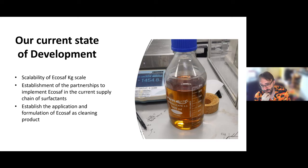And we've actually done this. We've made kilos of it. We haven't quite gotten to ton scale, but we've made kilos of it in order to supply it to different partners for testing, and we've been working with some very large-scale personal care product companies in order to figure out if they can drop this into their existing formulations. But this whole idea came out of trying to figure out what to do with hemicellulose.